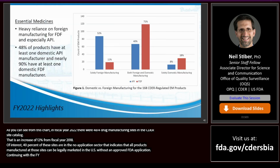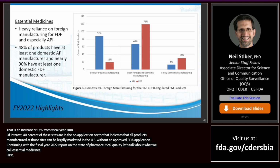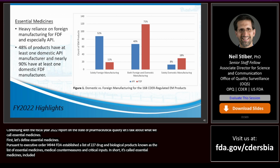Continuing with the fiscal year 2022 report on the state of pharmaceutical quality, let's talk a bit about what we call essential medicines. First, let's define essential medicines. Pursuant to Executive Order 13944, which was issued in August 2020, FDA established, a few months later, a list of 227 drug and biological products, which are known as the List of Essential Medicines, Medical Countermeasures, and Critical Inputs, or in short, Essential Medicines. Included in this list of essential medicines are 168 CDER-regulated drugs.